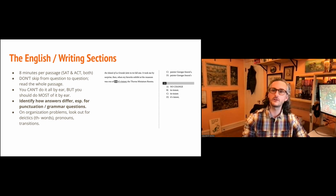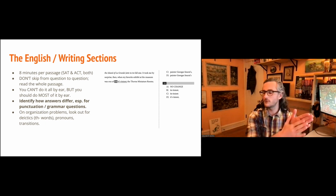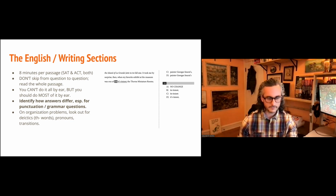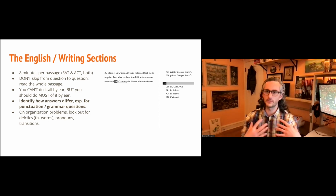So hopefully y'all out there know that semicolons should be placed only between independent clauses. We see here "the Thorne miniature rooms", that is not an independent clause, so we cannot use a semicolon in this situation. By analyzing how they differ from one another, it helps you to more precisely frame the question about which is better and which is worse. And now you're not just going off your gut reaction, you're actually thinking it through and trying to apply the different grammar rules.